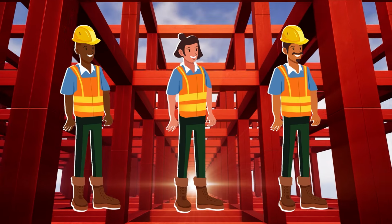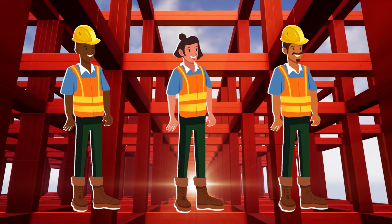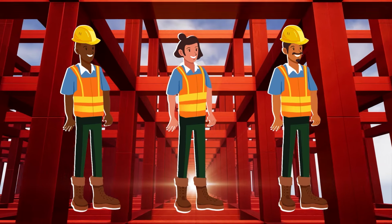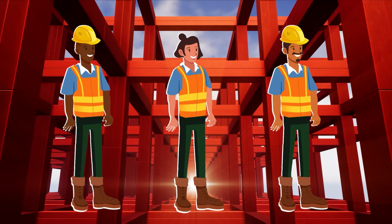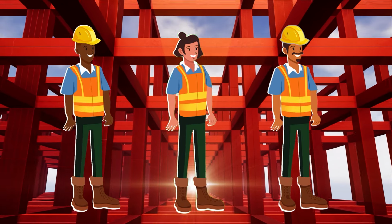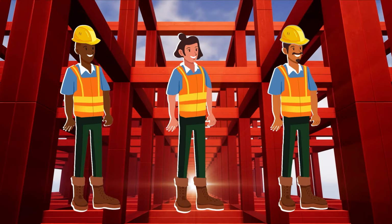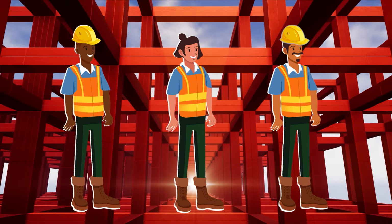This is a hard hat area, which means that if you are going to be here, you need to follow the rules and wear a hard hat to keep safe. Can you tell me which of these construction workers is not wearing a hard hat? That's right. Let's get her a hard hat right away so that she's following the rules and staying safe.